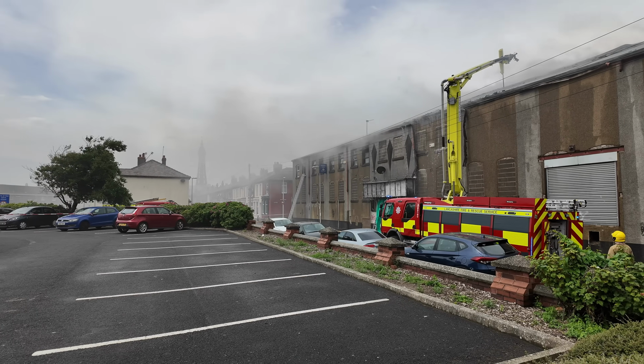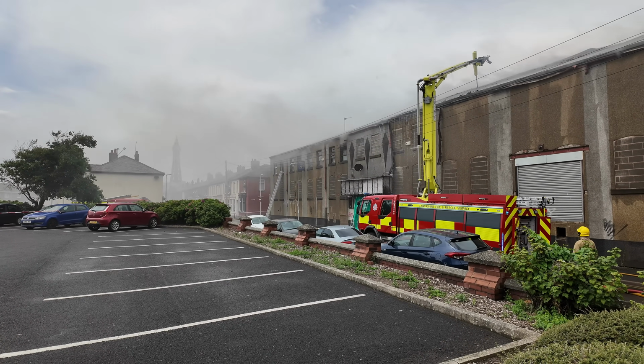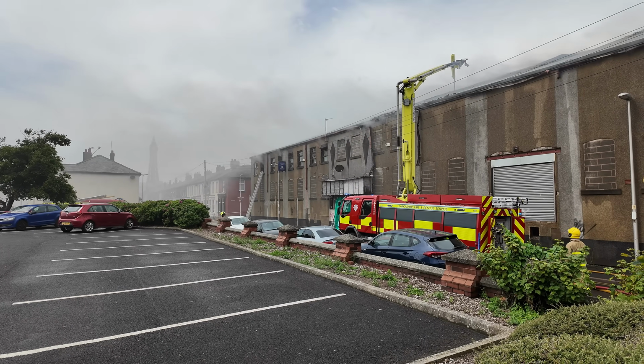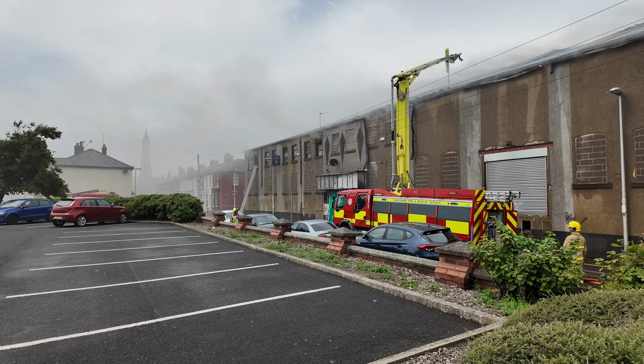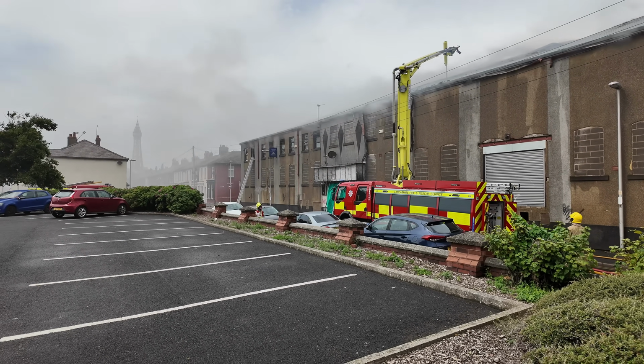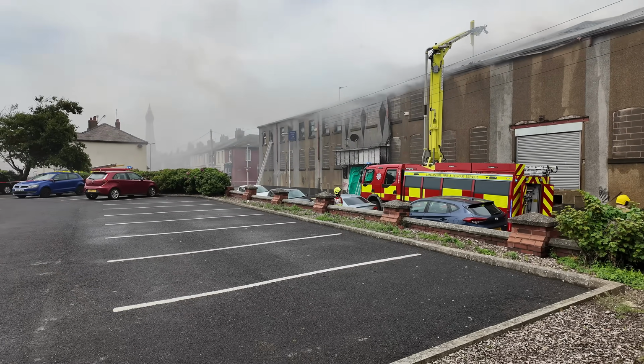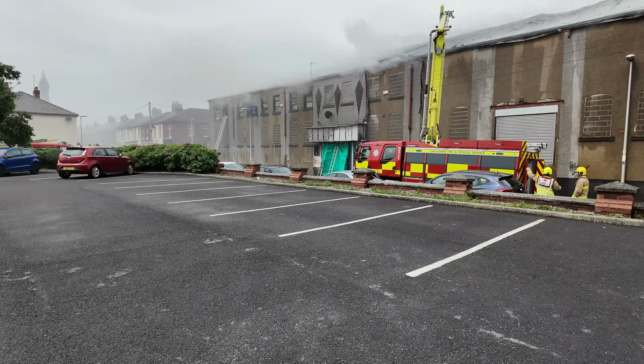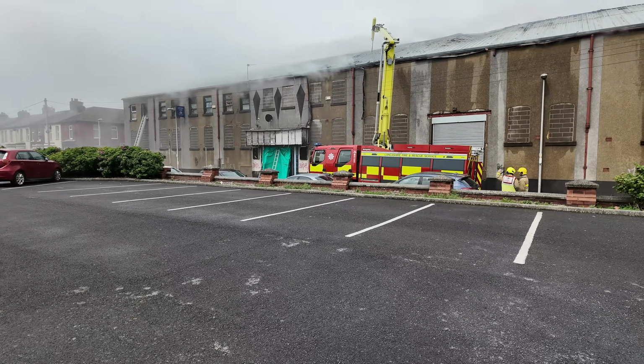Oh, it absolutely stinks, that. I just wonder whether this could be enough to see the building being demolished, folks. I think it could be. Oh, there's a tape going up here. I think I might need to move. It's just to stop you getting smoked, you see. I'm just going to move back a little bit.